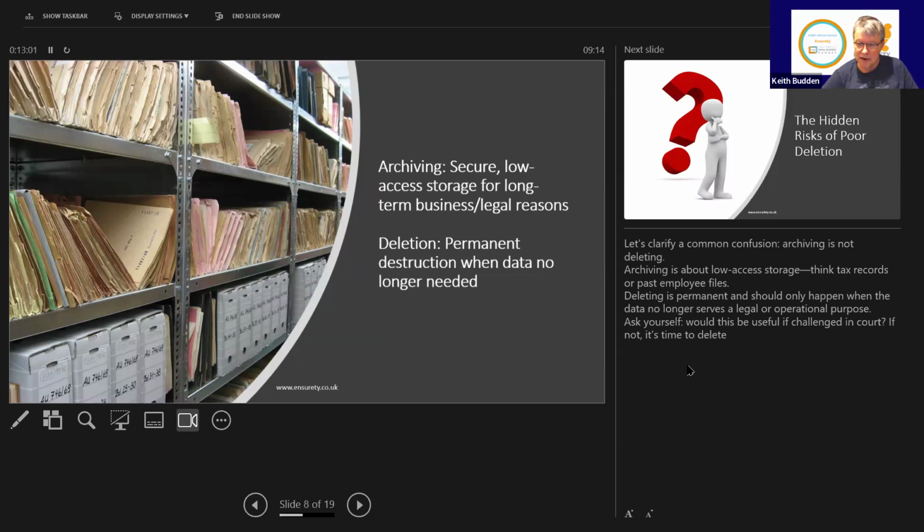So again, if you're deleting in line with your data retention policy, that's absolutely fine. If you're deleting outside of that, then why? And are you documenting that? And are you documenting why you've deleted that particular piece of information, maybe before your data retention policy says you normally would? Now, sometimes, of course, that's going to be accidental. And if it's accidental deletion, then accidental deletion is a data breach.